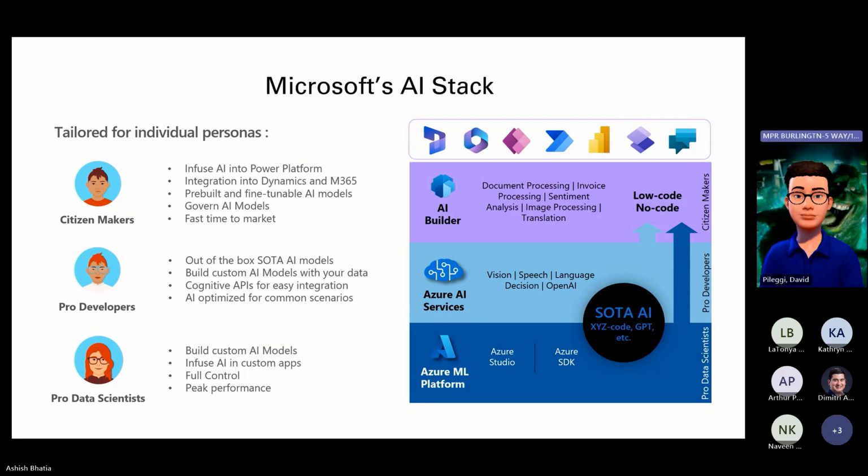On top of that is the Azure AI services, or popularly called the cognitive services layer. This has an added dimension to it. So you'll see vision models, speech models, language models, OpenAI, right? They're still based on the same state-of-the-art AI models coming from research and other places, partnerships like OpenAI. But these models are pre-built for you, and you can also modify them with your own data. You're still working with APIs in this layer. So you probably are a professional developer or some kind of data scientist who wants to use a pre-built model and modify it with their own data. And so this is all pro-code world at this point, right?